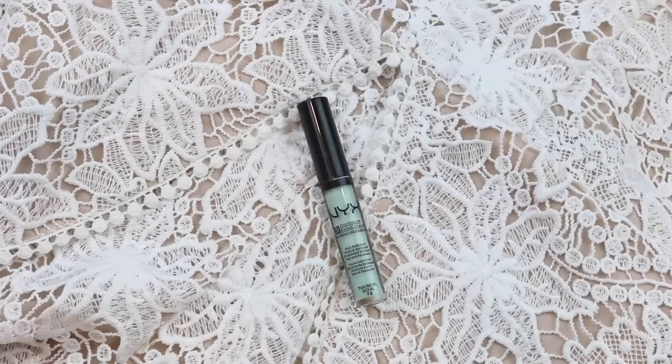What this will do is just really hold back the oil in your face. You really will notice that you go way longer without starting to get shiny, so that obviously is very important on your wedding day. So I really love this. I definitely recommend it. The next thing I'm going to do is counteract some of my redness.